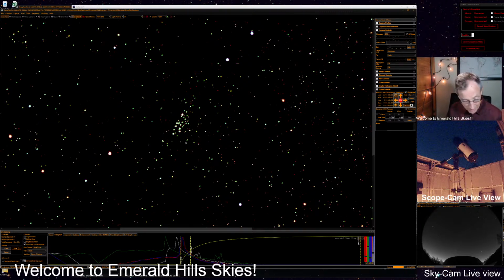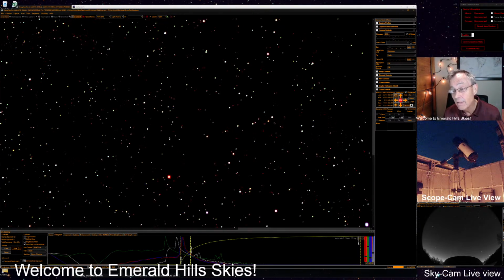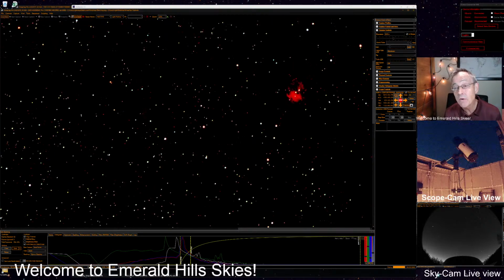Welcome, you guys. So this Dormouse cluster, NGC 7510, Stephen James O'Meara says NGC 7538 is real close. He talks about NGC 7538 first. I guess we'll slide over here and find that. NGC 75, there we go. Boy, that is just all over here, isn't it?